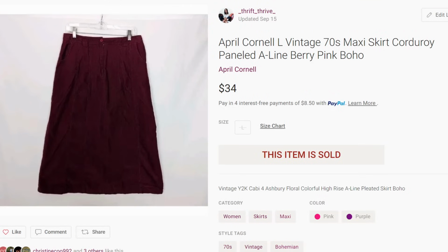So again, another vintage piece from April Cornell, and the last two-piece set was 90s vintage. This one is actually 70s vintage, and it was this really nice maxi length skirt. It was also corduroy, which I've made mention so many times now. Corduroy is doing really well right now, and this definitely made me think of peasant. I put prairie, cottagecore, boho, and hippie, and this ended up selling really fast for $34.